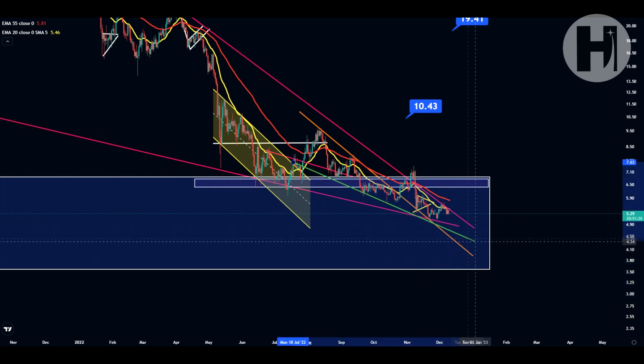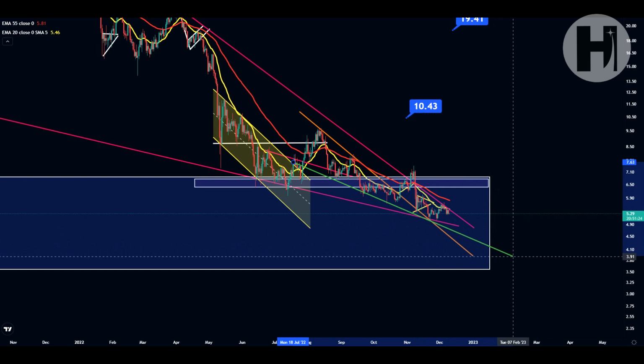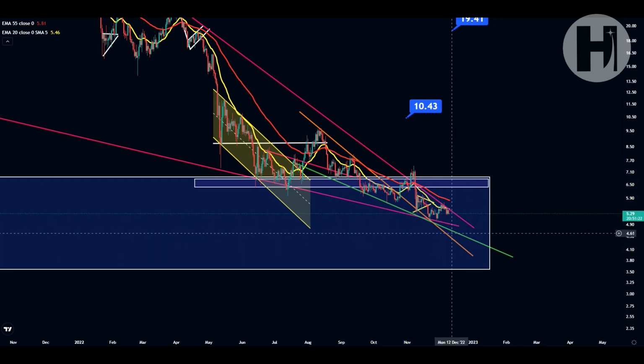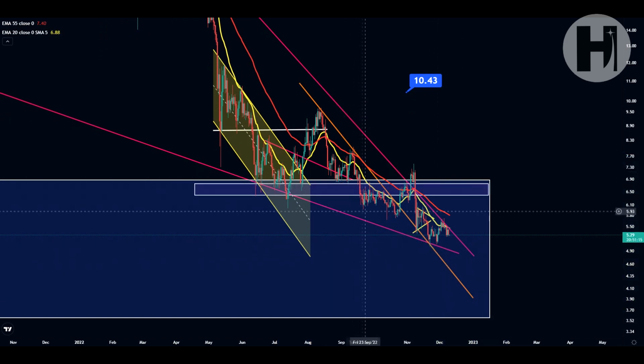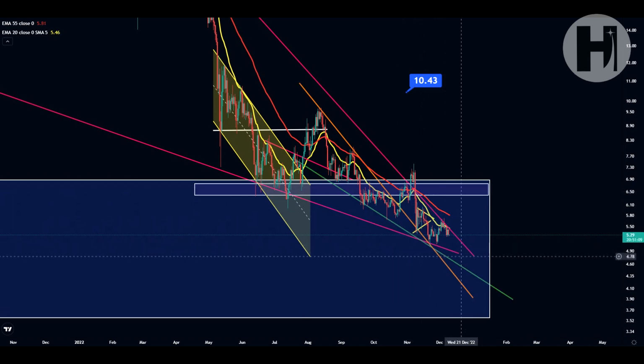And you also have the green trend line here that we have been testing multiple times. But I would think that this is way too many trend lines. So I'm going to get rid of the green one because we don't need that many trend lines. We kind of know what's happening and we kind of have an understanding of where the price could go.